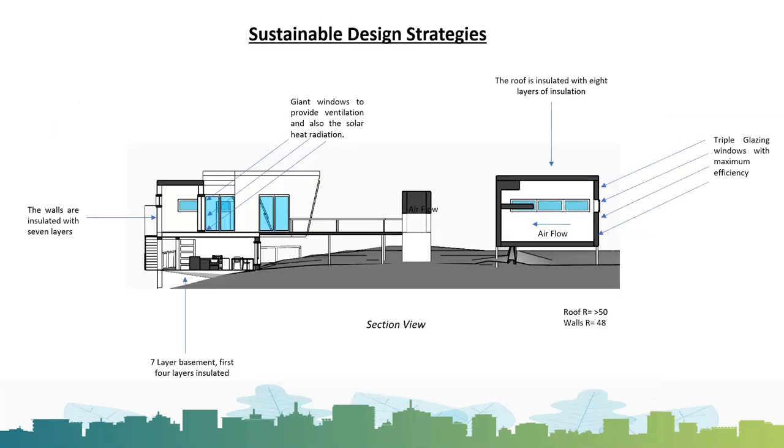Here are some smaller design strategies that I took, like the walls are insulated with 7 layers, the giant windows that provide ventilation, the roof is insulated with 8 layers of insulation. The windows used were triple glazed.